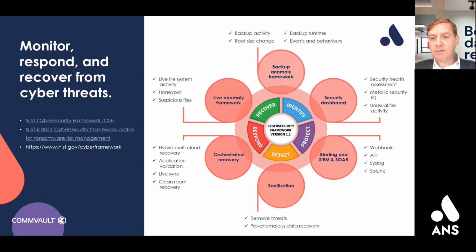On the sanitization, obviously, once something's been identified, once it's been alerted, we can look at removing those threats. That could also be triggered by a workflow where you'd look at isolating a device or a server, or if it's individual files or applications, we can look to isolate them and remove them from your backup copies so that you're not open to reinfection.